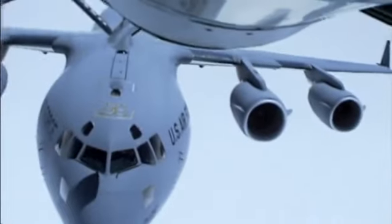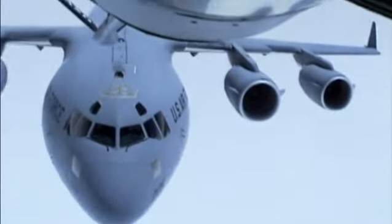The refueling goes as planned. There was quite a bit of relief. We were glad that the hardest part was done because that was really like the last thing that was truly critical. We just had to get the gas.